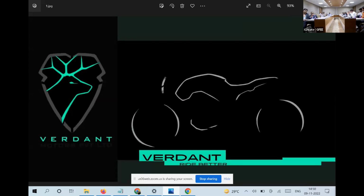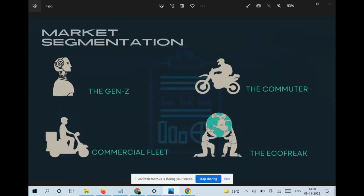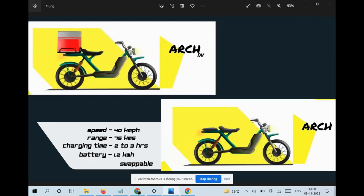Please start now. Okay. So we are an electric two-wheeler manufacturing company, and we have made two variants. One is high speed and one is low speed. This is the picture of the high speed variant, and these are the specifications. The range is 180 kilometers, and it goes to a top speed of 110 kilometers per hour and reaches 0 to 40 in 3.9 seconds. And this is our low speed variant vehicle, and this is for logistic purposes. The specifications are given here. Speed is 40 kilometers per hour and range is 75.